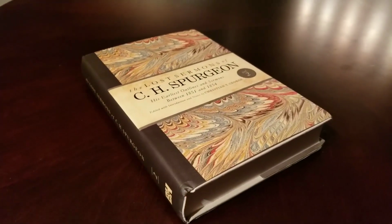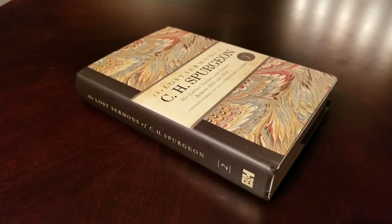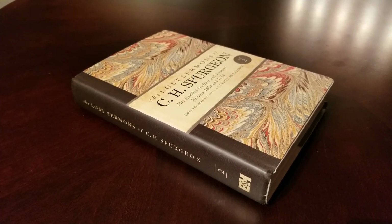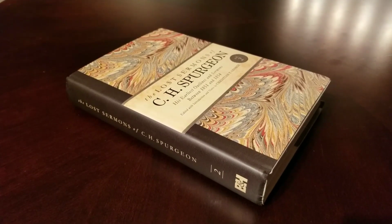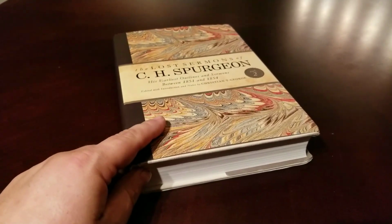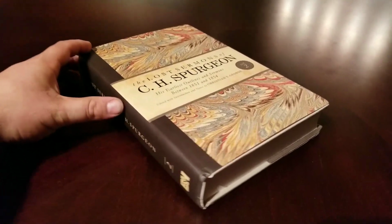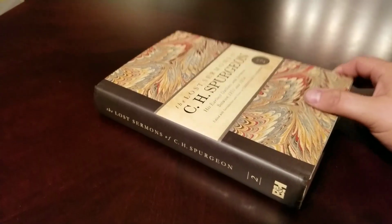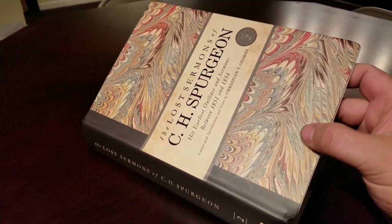So just to give an outline, this review will be just on the structure and materials, and then I'll do another review on the content. To start with the structure, it's a hardback, as you can see, with a really attractive dust jacket that is actually in the same design as the original notebooks.